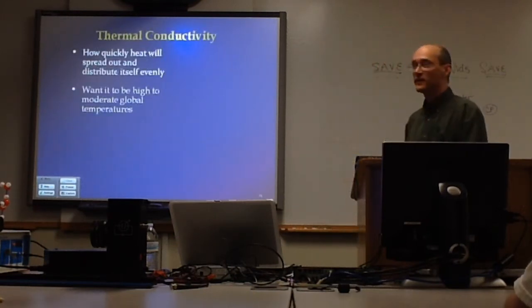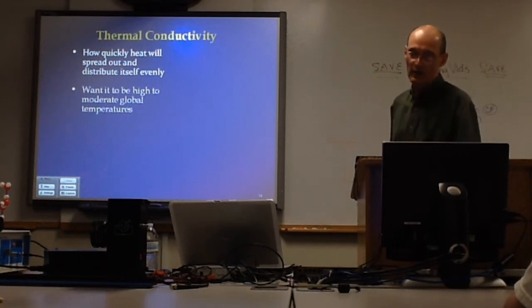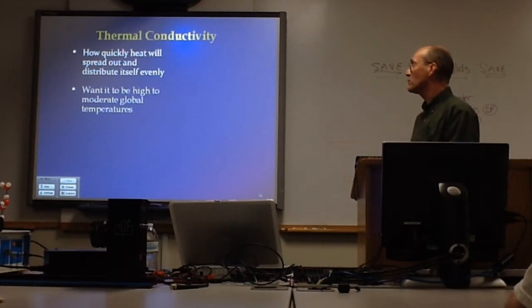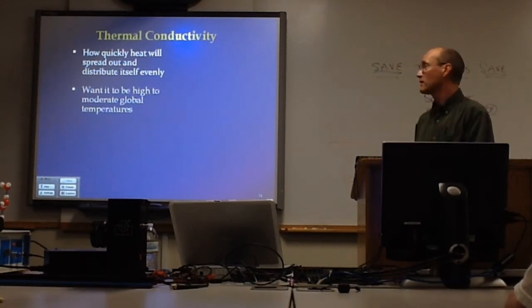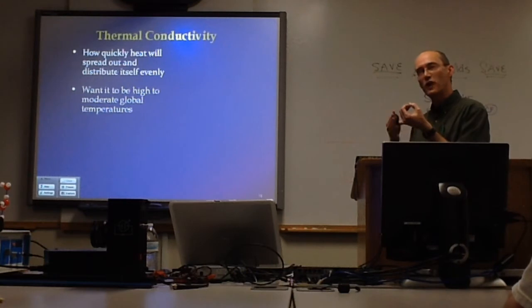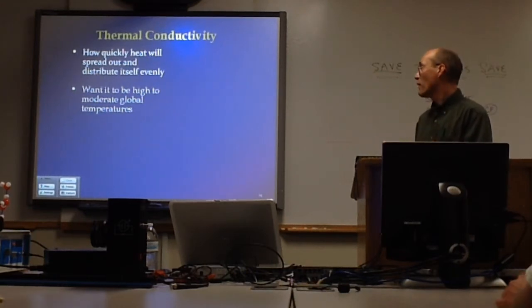Okay, thermal conductivity. Here's another thermal property. Thermal conductivity is how quickly heat will spread out and distribute itself evenly. Well, you kind of know about electrical conductivity. It's how electricity can get through something. Same thing with thermal conductivity. It's how well heat can travel through a substance or within a substance. So you want it to be high, once again, to moderate global temperatures.